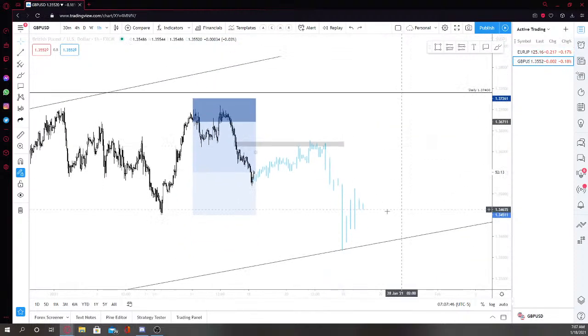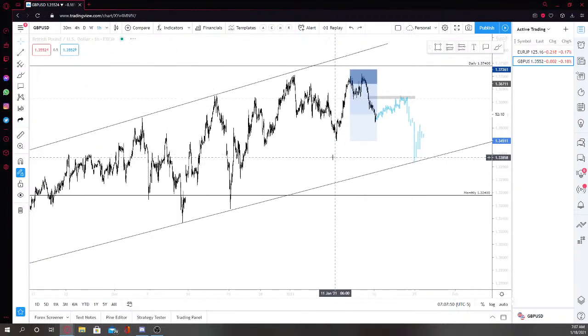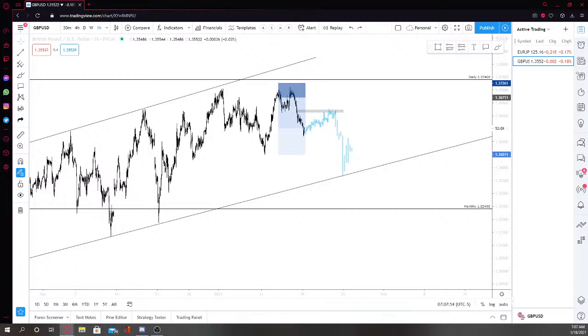On GU, let's talk about what we've been doing. Again, if there are any pairs that you want me to go over, go ahead, type it in the live chat, and I'll go through it after I finish these two pairs.